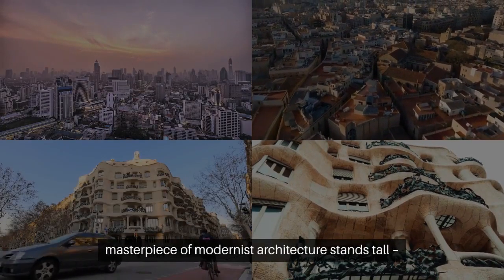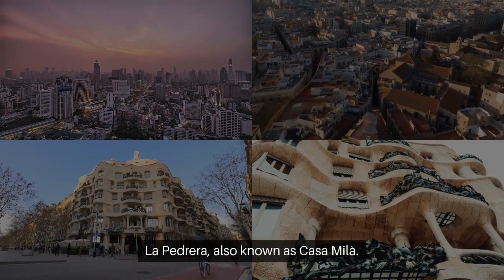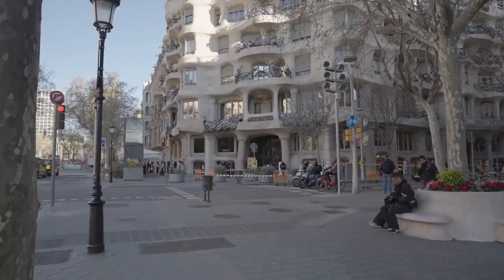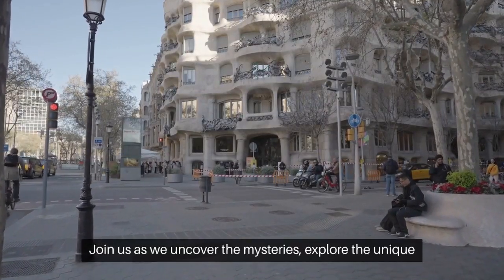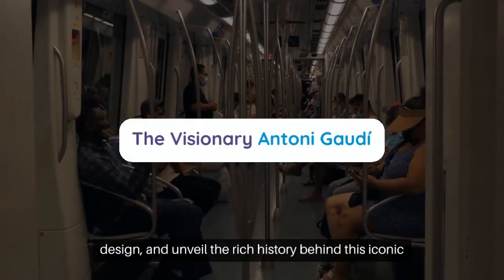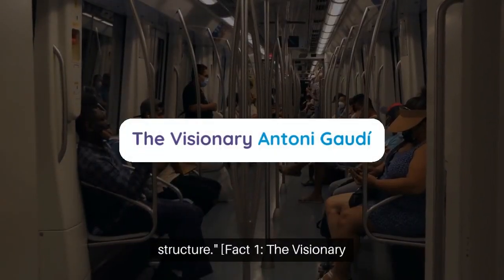A masterpiece of modernist architecture stands tall: La Pedrera, also known as Casa Milà. Join us as we uncover the mysteries, explore the unique design, and unveil the rich history behind this iconic structure.